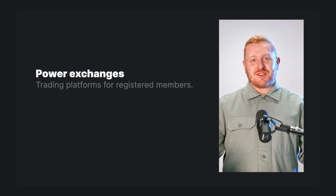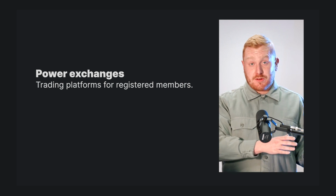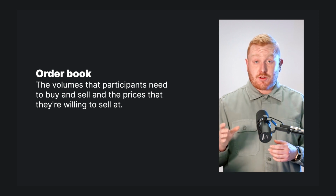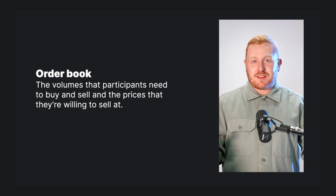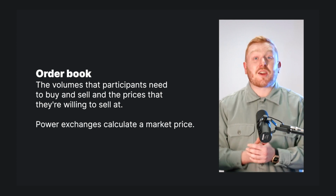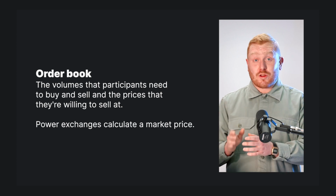Well, while power traders may engage in day ahead over-the-counter trades, generators and suppliers are more likely to use power exchanges. But what are power exchanges? Put simply, they're trading platforms for registered members. Based on the order book, the volumes that participants need to buy or sell, and the prices that they're willing to buy or sell at, power exchanges calculate a market price. Because of this, they're the most reliable prices available for electricity in short-term delivery.